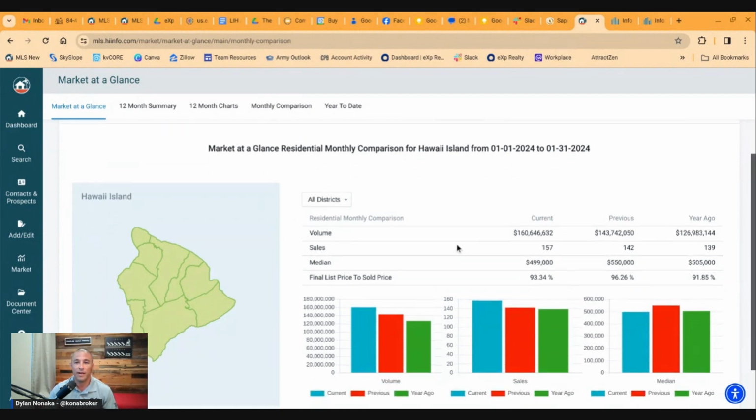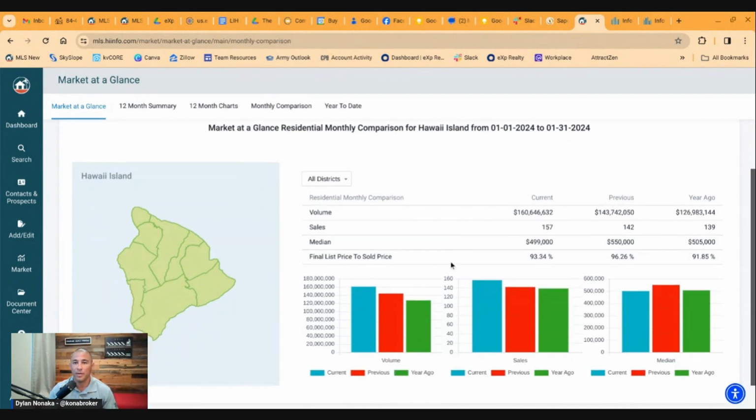And if we look at the housing market, a couple of big takeaways here: sales activity is pretty steady. If you look across the board, 157 in January, 142 in December, and then 139 a year ago. So a little bit more sales than there was a year ago.